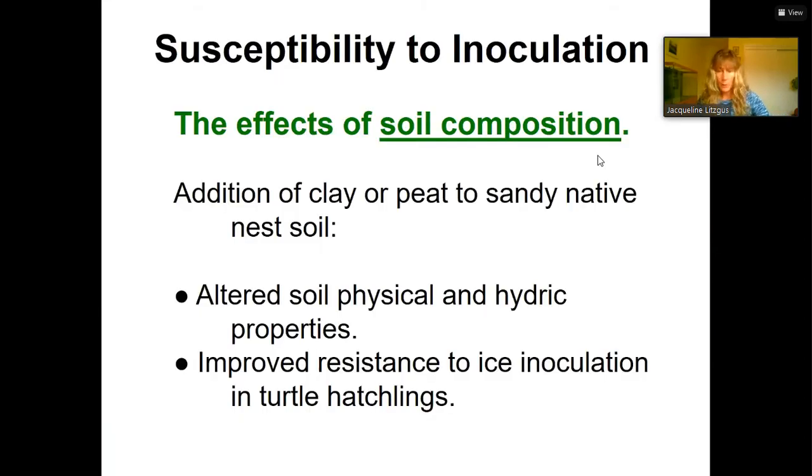Okay, so in terms of a discussion then, it's pretty obvious that substrate composition has a profound effect on the inoculation susceptibility of hatchlings that are overwintering inside their natal nests. So not only did the addition of clay or peat to the sandy soil change the hydration characteristics, those water potentials, but it also altered what happened to the hatchlings, right? It improved resistance to ice inoculation for the turtle hatchlings. They can supercool much better when there's some peat or some clay in the soil to hold that water and ice so that it doesn't go and inoculate the turtles, okay?